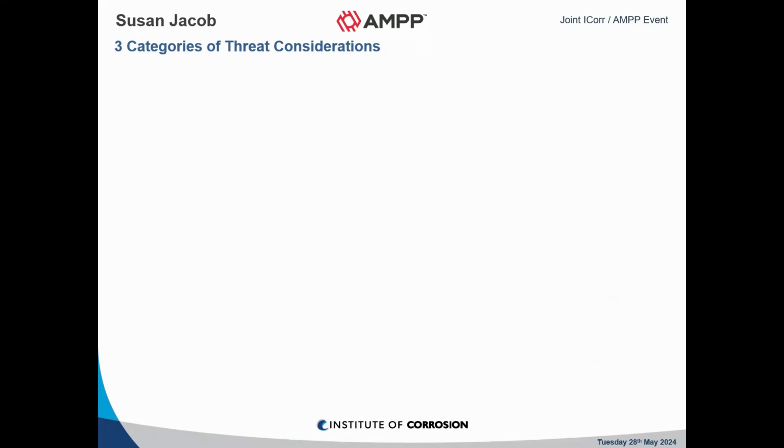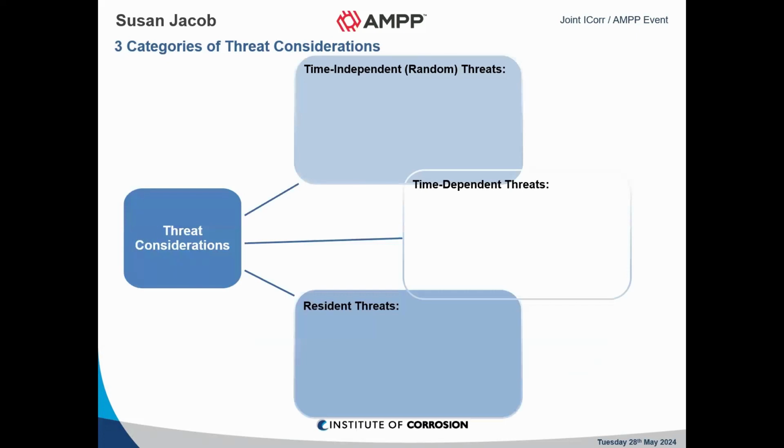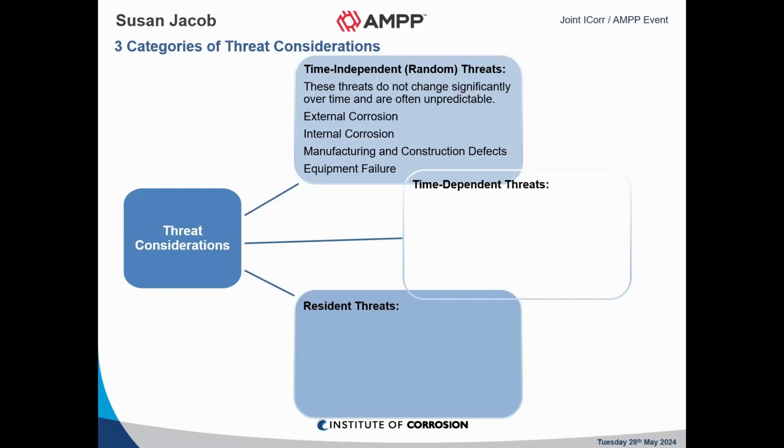PHMSA considers various threats to pipeline safety, which can be categorized into 3 main groups, that is time-independent threats, time-dependent threats, and resident threats. Time-independent threats are threats that do not significantly change over a period of time, but they are often unpredictable. Examples of these kind of threats are external corrosion, internal corrosion, manufacturing and construction defects, equipment failure. This is particularly in relation to pipeline components like valves, pumps, etc., due to wear and tear or malfunction.